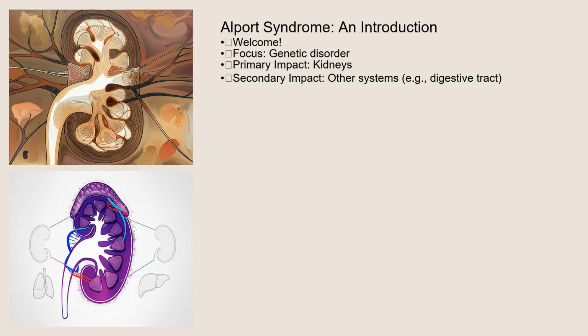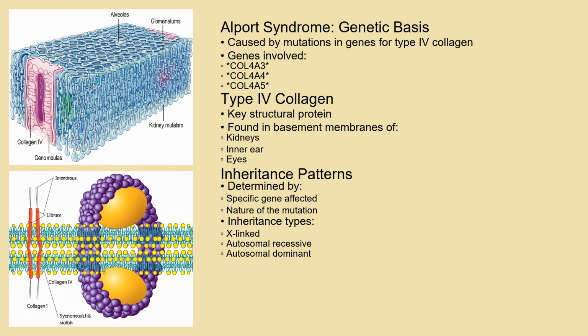Hello and welcome. Today we're diving deep into a genetic disorder that primarily affects the kidneys, but can also have significant effects on other systems, including the digestive tract. Alport syndrome. Alport syndrome is always caused by mutations in genes that provide instructions for making type IV collagen. These genes are COL4A3, COL4A4, and COL4A5.